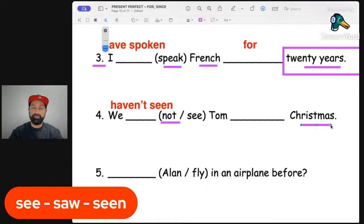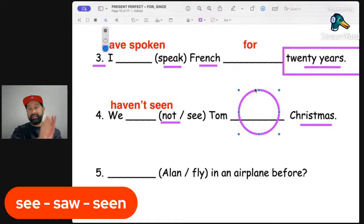Now, we've got Christmas here. So we want to know what word will we put here. Are we going to put already, yet? Are we going to put for? Are we going to put since? Are we going to put just? Now, for example, words like yet, yet must go at the end of the sentence. So we know it can't be yet. And just goes before the main verb. My main verb is seen. So there's no just here. So we're not going to use just.